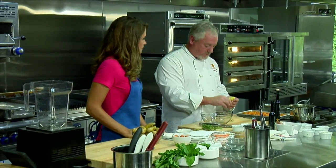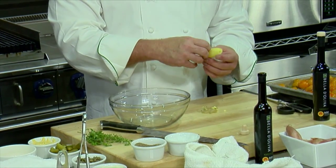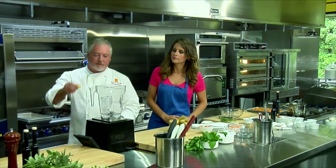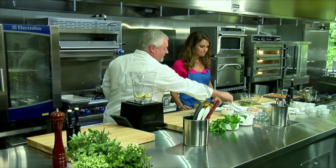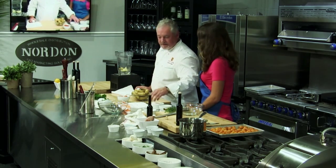In the Lyon region of France, they utilize this technique a lot. Here we're going to pop it into this blender. I love fingerling potatoes too. They're so creamy, with a sweet flavor, and again, like anything else, it's got a seasonality.